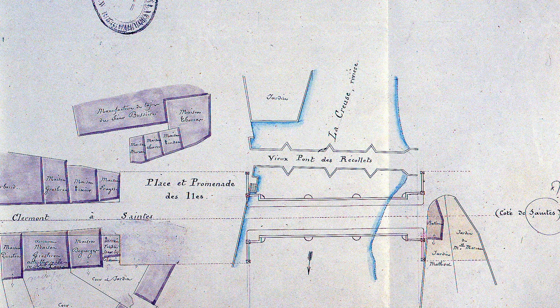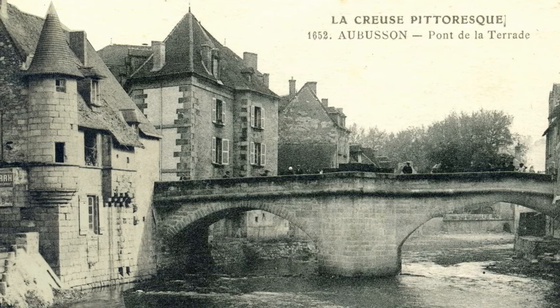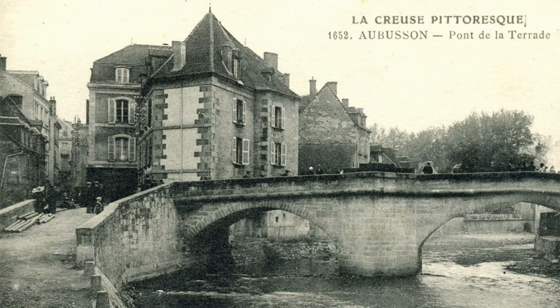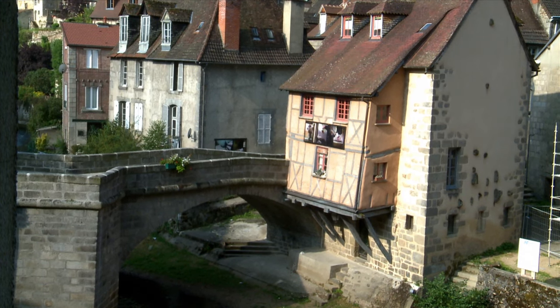The bridgehead, once located at the gateway to the bridge from the right bank, is no longer there today, having been destroyed in 1903 in order to create a ramp leading onto the quay. Postcards dating back to the early 20th century grant us a restoration of this feature. The bridgehead on the left bank, however, is still in existence today.